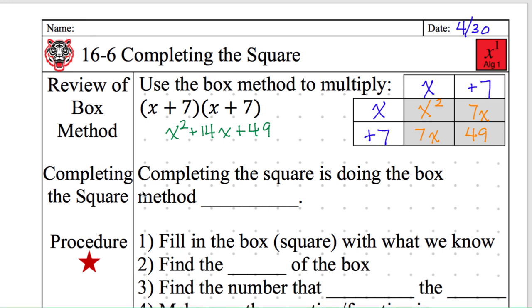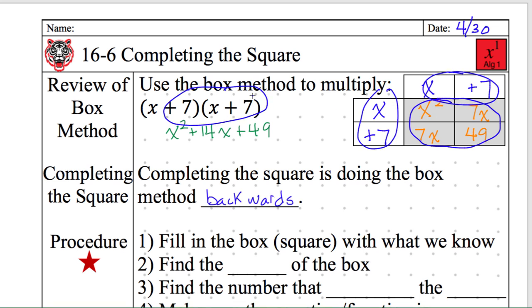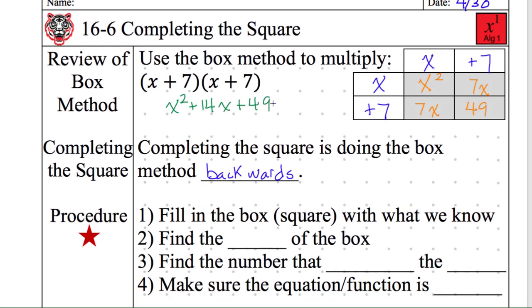All right, so now we're starting to complete the square. Completing the square is doing the box method backwards. Write it down. So instead of starting with x plus 7 and x plus 7, we're going to start with x squared plus 14x plus 49. The next step is to put it in the multiplied area. Then we have to figure out what the sides are. And then finally we'll hopefully get back to this answer. So that's just verbally what to do.